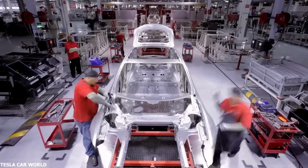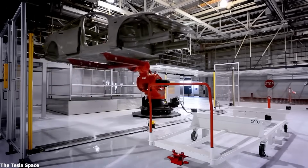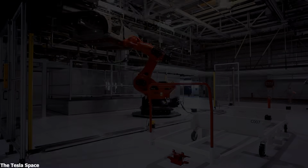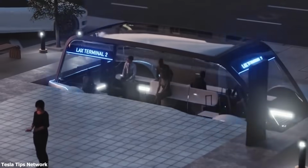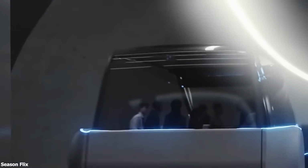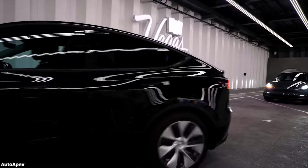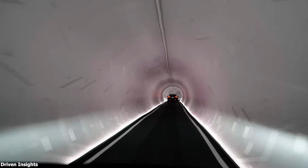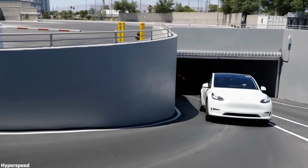This could allow Tesla to create an almost fully automated production cycle, where vehicles move seamlessly from one phase to another without human intervention. More broadly, if the Boring Company's tunneling technology becomes faster and cheaper, Tesla could start using tunnels outside of factories, connecting manufacturing hubs directly to shipping ports, warehouses, or even customer delivery centers. Imagine a world where Tesla's entire supply chain moves underground, avoiding traffic, inclement weather, and traditional logistical headaches.